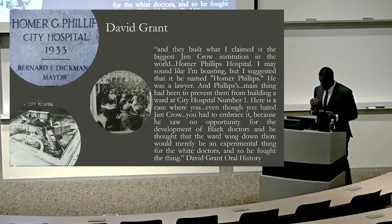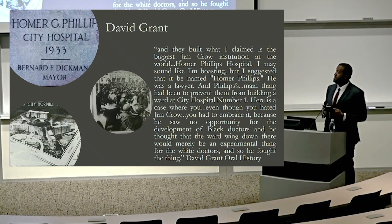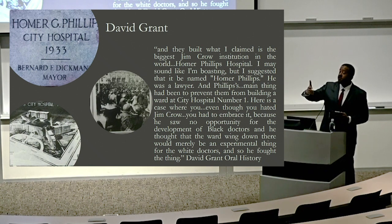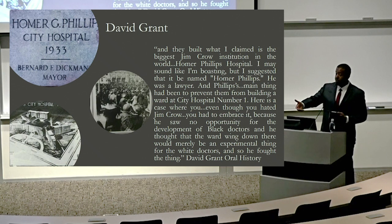Now, this is important, right? Thinking again about segregated wards at Barnes Hospital, there was a proposal before City Hospital number 1 was built to actually build a colored annex to City Hospital number 1, much in the same vein as Barnes Hospital.